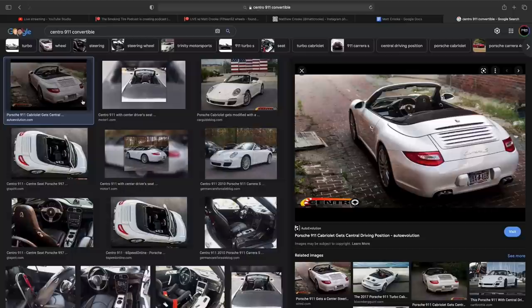See, that's the hard part, too, when your buddy's sitting in the middle of it. Well, you would have more leg room. That's true. I would guess you'd be able to stretch your legs out. I can fit in the back of a 911.